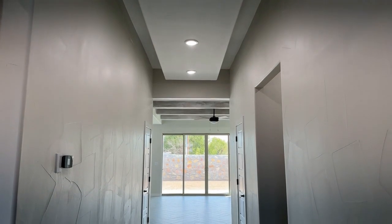Right, so it's walking in, and this entry is really pretty. The high ceilings, the accent lighting, it just makes a house feel really nice. Tons of lighting.